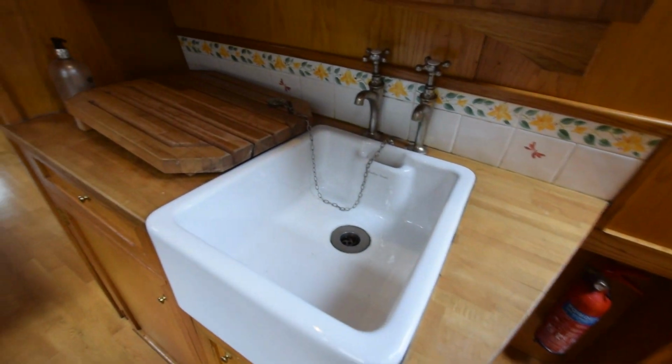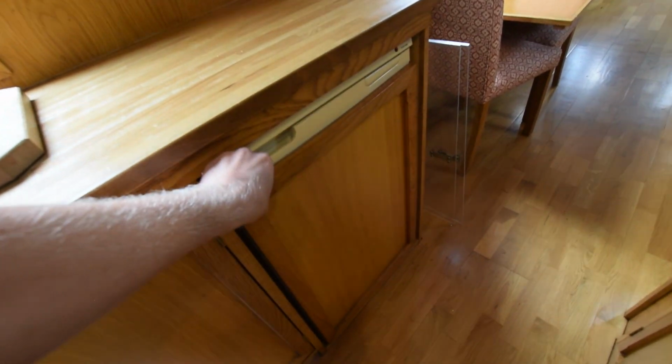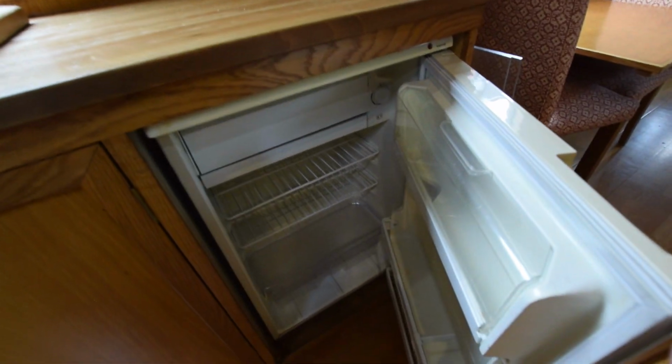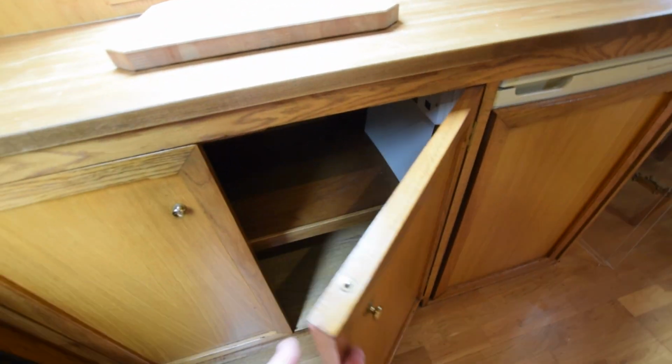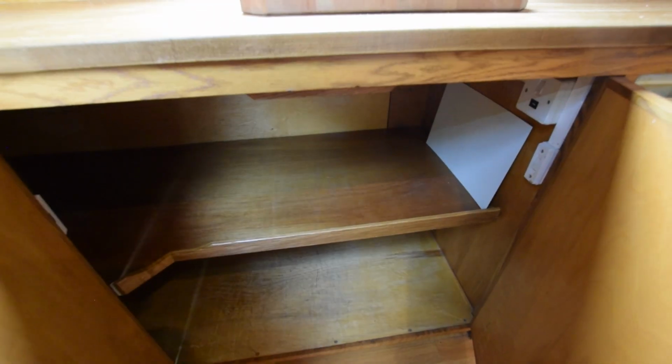This sink does have the work surface. You can pop it in there. You can see next to it. There's a 12-volt Inlander fridge with an ice box. And cupboards under here. The worktops in here are oak block. Good sized cupboard under there.